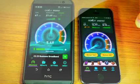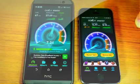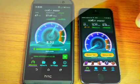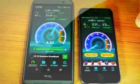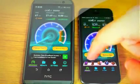In this instance, the HTC got up to almost 28 megabits per second. Uploads again somewhere between 7 and 9 megabits per second. So we're just getting up to about 9 megabits per second again on the HTC. We'll start the iPhone again.